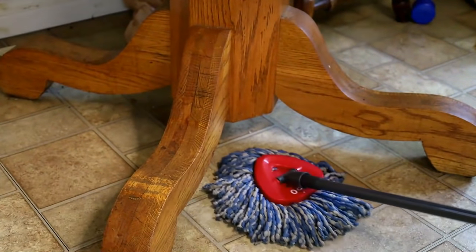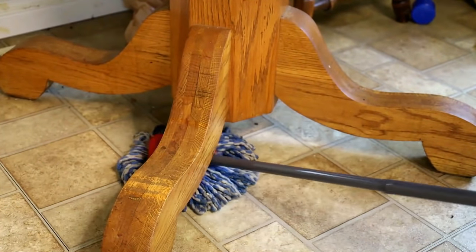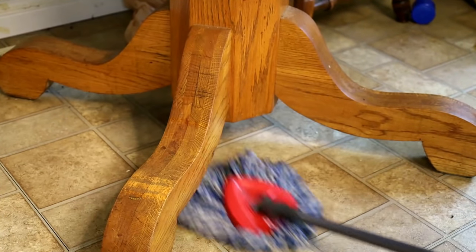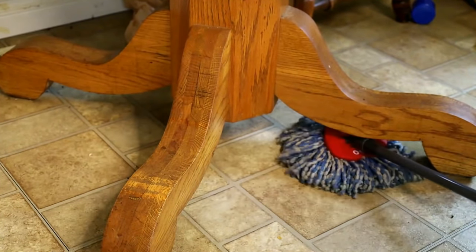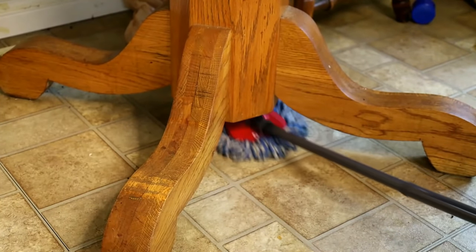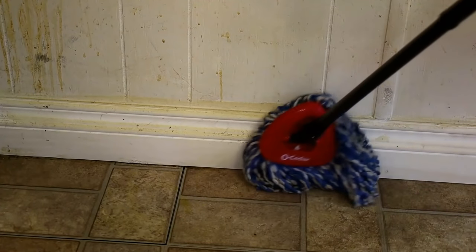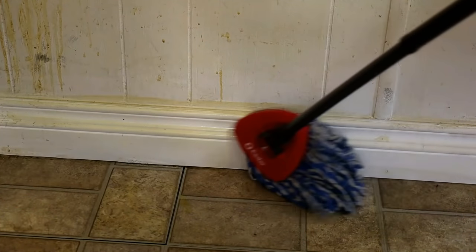I also love how low to the ground I can get with the O-Cedar to get under some lower spots. This is great to get under tables, cabinets, things like that. And since we're cleaning the floors here, I've cleaned the mop, and I'm gonna go ahead and get the baseboards too, because oh my gosh.